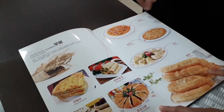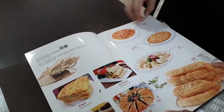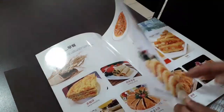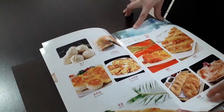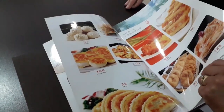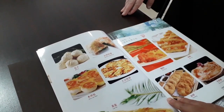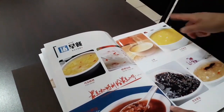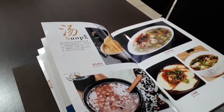Noodles. Oh, look, this is from my country. They call it Patango. And oh, okay, this is Salapao. And this for really good shape. So we have a lot. This one looks so yummy. And only desserts. And then all the soup here.